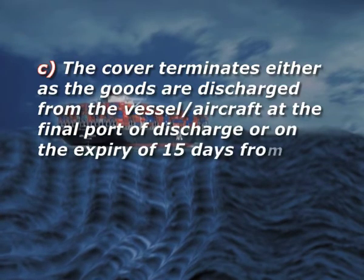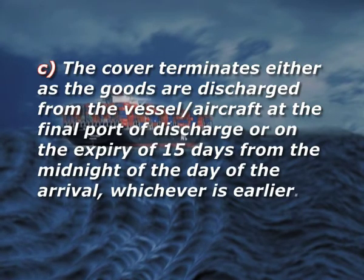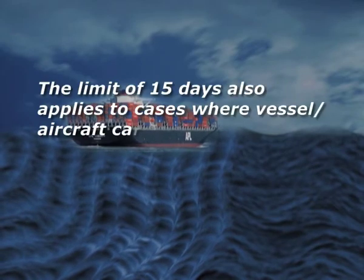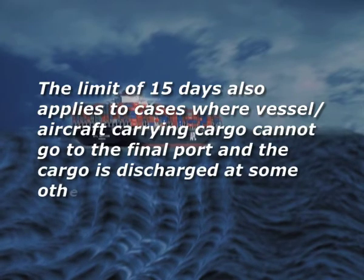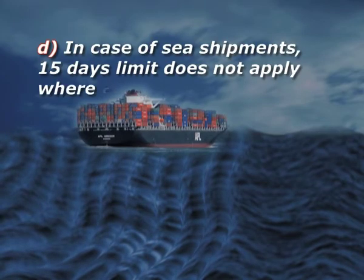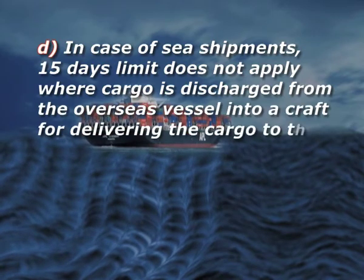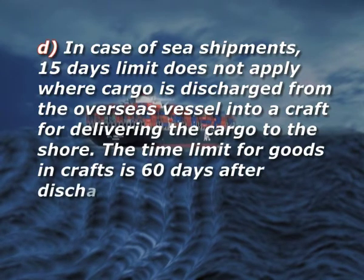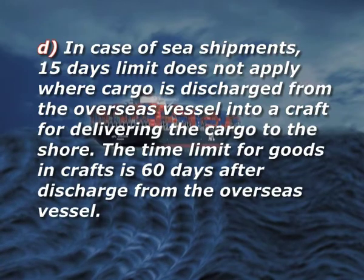C. The cover terminates either as the goods are discharged from the vessel or aircraft at the final port of discharge or on the expiry of 15 days from the midnight of the day of arrival, whichever is earlier. The limit of 15 days also applies to cases where vessel or aircraft carrying cargo cannot go to the final port and the cargo is discharged at some other port. D. In case of sea shipments, the 15-day limit does not apply where the cargo is discharged from the overseas vessel into a craft for delivering the cargo to the shore. The time limit for goods in crafts is 60 days after the discharge from the overseas vessel.